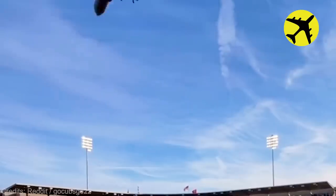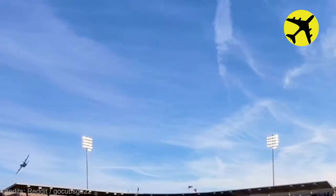The C-130 in this clip performs a flyover at a Texas Aggie baseball game.